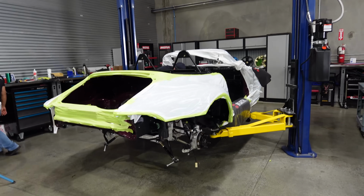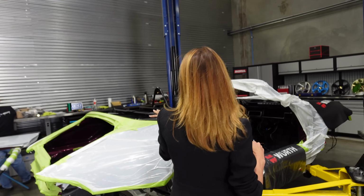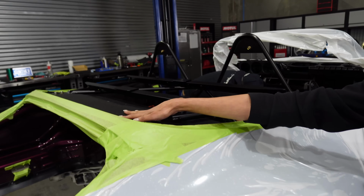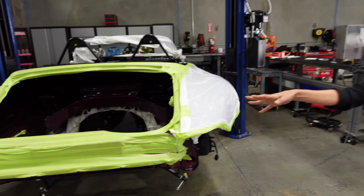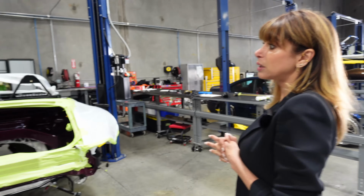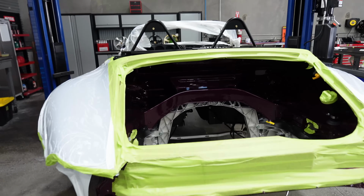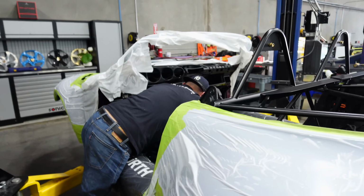Stage 1 is where we do the sound deadening materials, the felting, and this is where we actually put in all of the wire harness for the car, which is our own system. I'm in love with the color. Thank you. By the way, this color was definitely a co-creative effort with the client and myself. We went back and forth for 4 weeks together until we nailed it.